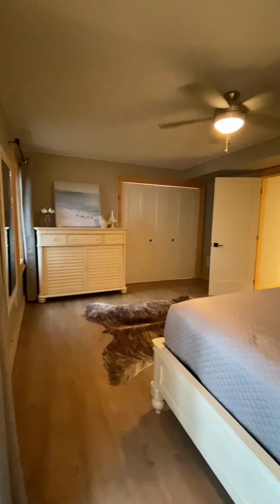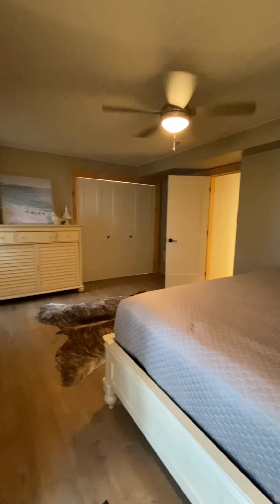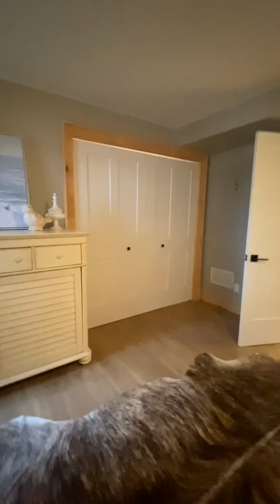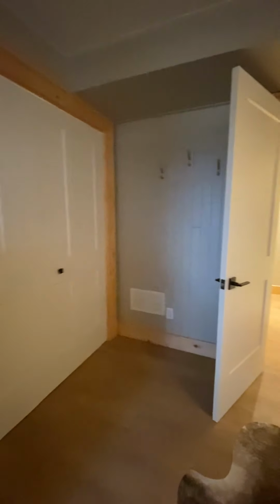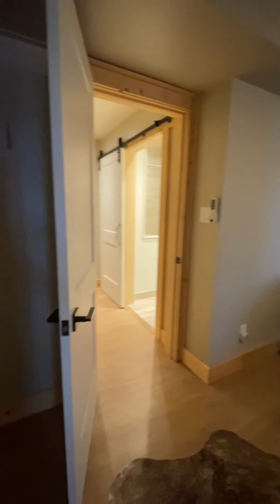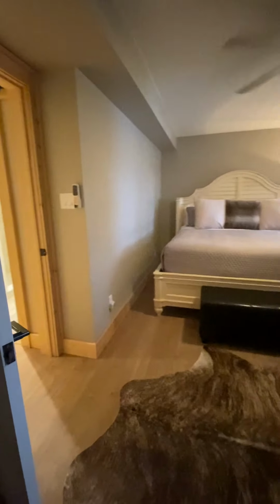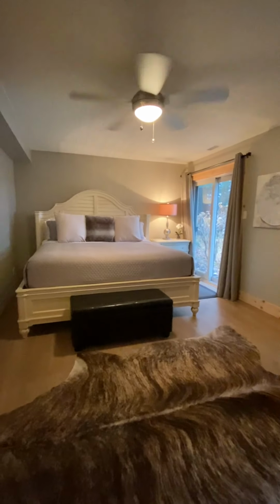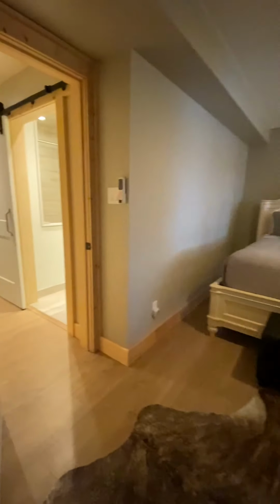Nice, large, generous closet. I'll give you another view from this side as well. As you can see, the bathroom there on the left. Lovely, lovely main floor space.